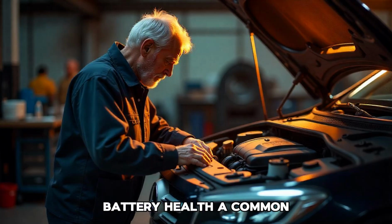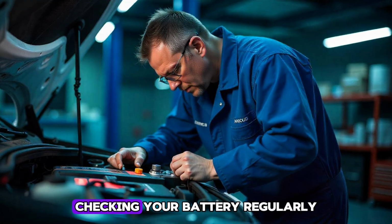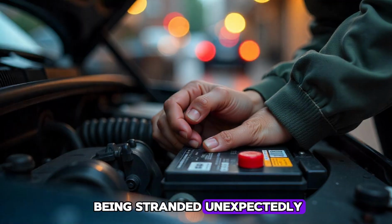Battery health. A common issue in Mercedes vehicles is battery failure. Checking your battery regularly and replacing it before it dies can save you from being stranded unexpectedly.